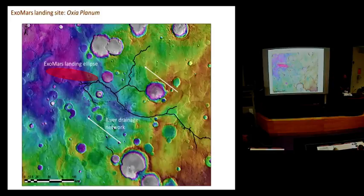So there's a chance here that some of these river networks actually deposited material at the end of the channels, like they do on Earth. So this could represent the end of a river drainage network. There could be a delta in this region, or just fans of sedimentary material. That's great for concentrating fine-grained material, sedimentary rocks, which is what we need to drill.